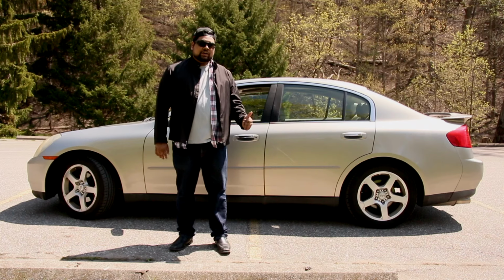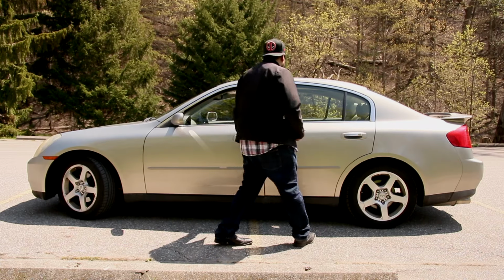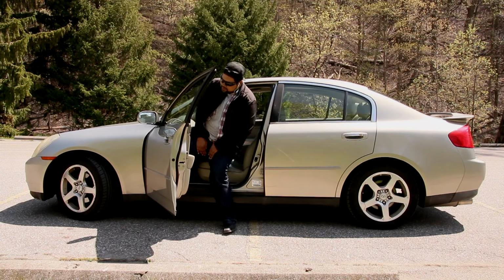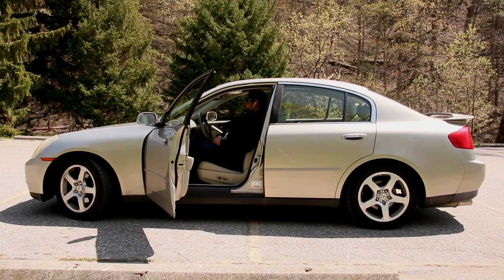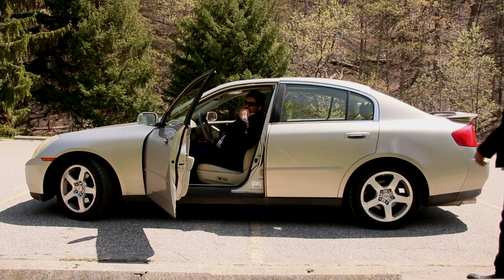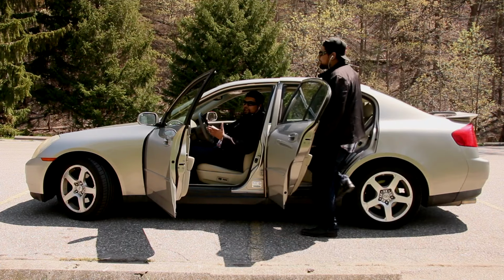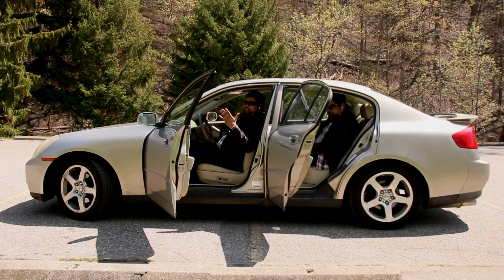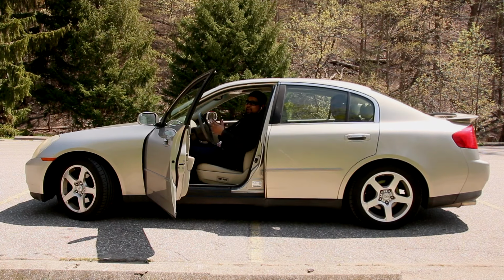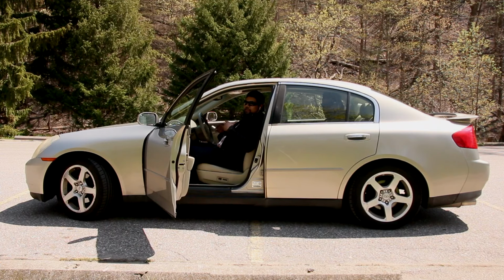The seating room in this car is very comfortable, actually. I'm 5'9", and if I get into this comfortable leather seat, oh yeah, I have a good amount of leg room. Now, if someone else gets in behind me, roughly the same height, they have enough leg room as well. They got about 4 to 5 inches of knee room. Now, if you have small kids or anything like that, it's amazing. And there's a lot of trunk space as well, or a lot of cargo space.